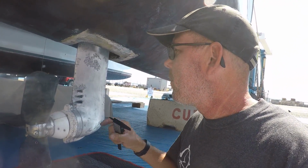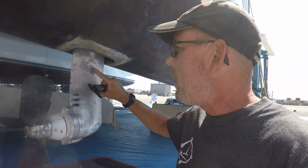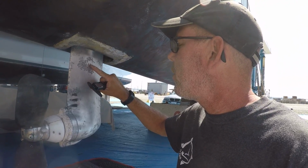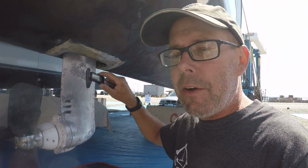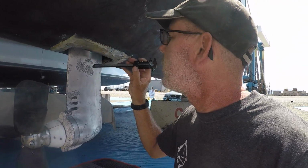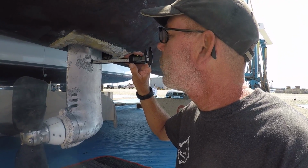Well, I just spent most of the morning hand sanding this out. I feel real good. There's some pitting right here. You know, it's spotty here and there, but this is some of the deepest stuff right here. So I wanted to see how deep this really is. So let's take a little measurement. Let me pick the deepest one. Probably this one right here.